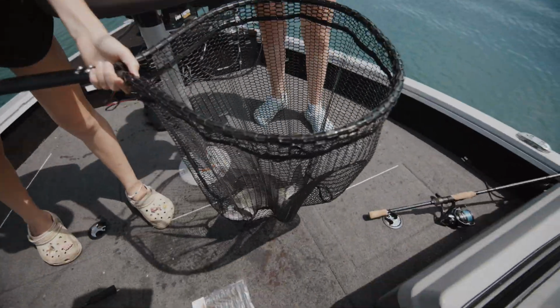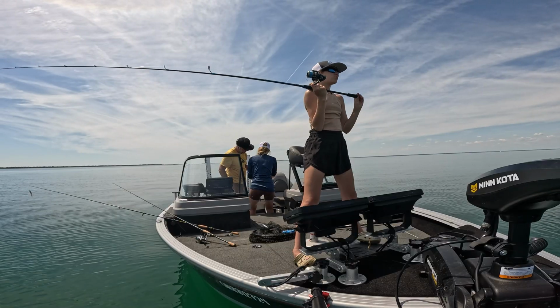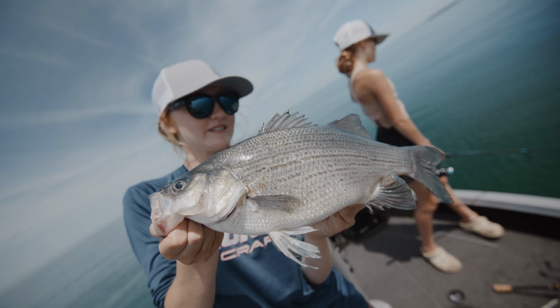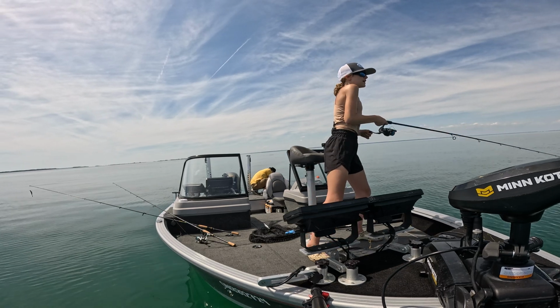Oh, my goodness. Look at the size of that thing. 2¼ pounds. This is definitely my PB silver bass, a monster. Let's get him back. Oh, got him.